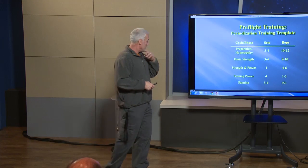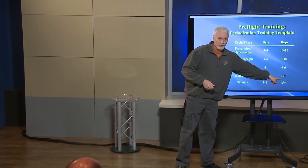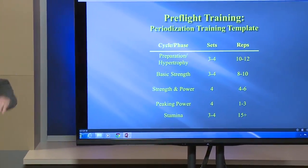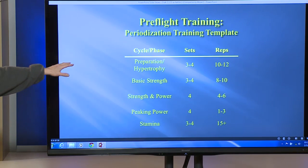The key here, two things here, is as intensity, so as the repetitions go down, as you get less repetitions, the weight or the intensity that you're lifting is always going to go up, okay? That would also apply if we were applying periodization to running.